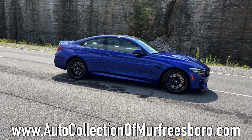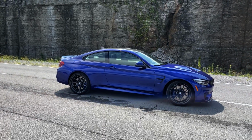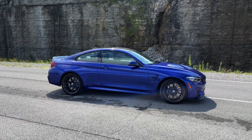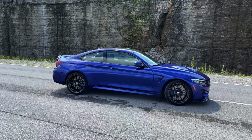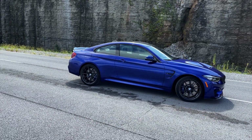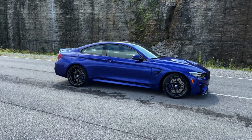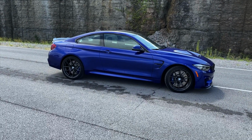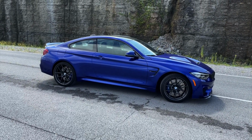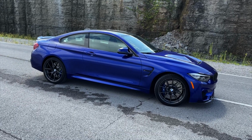This is a 2020 BMW M4 CS. So 0 to 60 in the 3.7-ish range, 454 horsepower, twin turbo, inline 6. This is, I guess, the best M4 you can buy at the moment. They don't have the CSL out here in America, so this is it. This is the best one you can buy. Super lightweight, San Marino blue, as you can see. Just a beautiful, beautiful color on this ride.